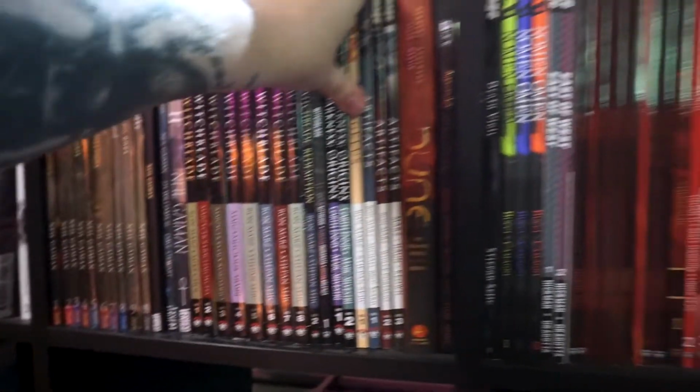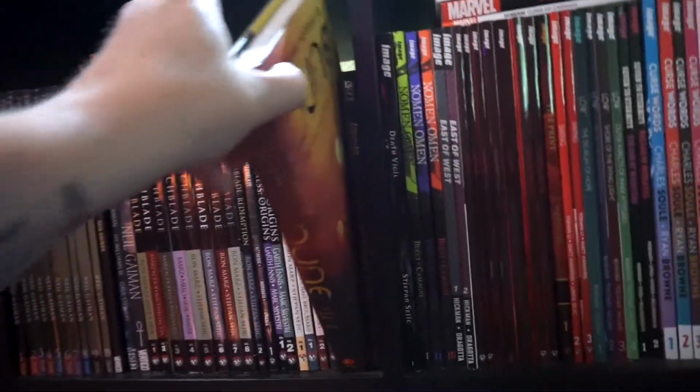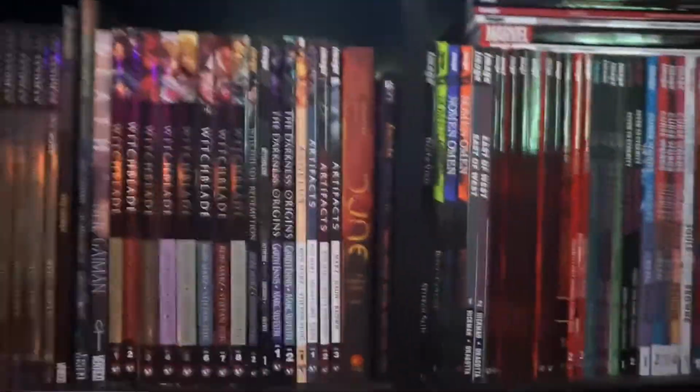Is that the word? Anyways. And then we have the first Dune graphic novel. There's another one of these coming out, but neither of us have gotten to this one yet. We bought this right after we watched the movie, and I haven't read the actual book yet. I think I own the first one.